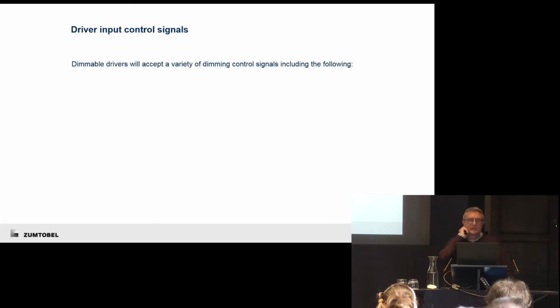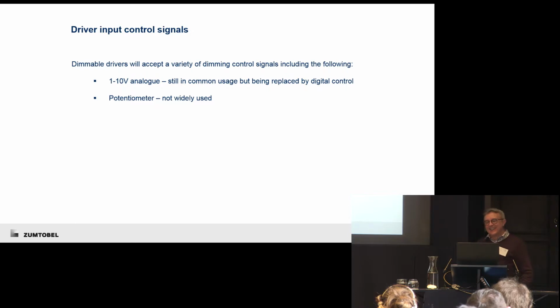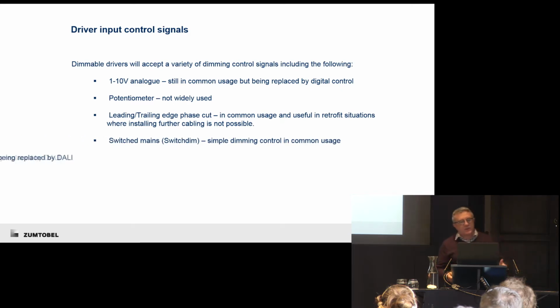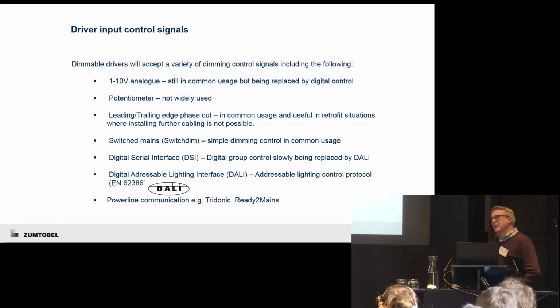So what are the driver types? Control signals. Dimmable drivers accept a variety of control dimming signals, including the following: 1 to 10 analog, potentiometer. I always think, when I hear that, I always think of the old Frankenstein movies with Igor going, leading and trailing edge phase cut, switch main, switch dim, and DSI, and finally the one we all know, which is DALI, which was invented to do lighting and control lighting. Power line communication is there. It exists where the control signal piggybacks on the back of the mains board.